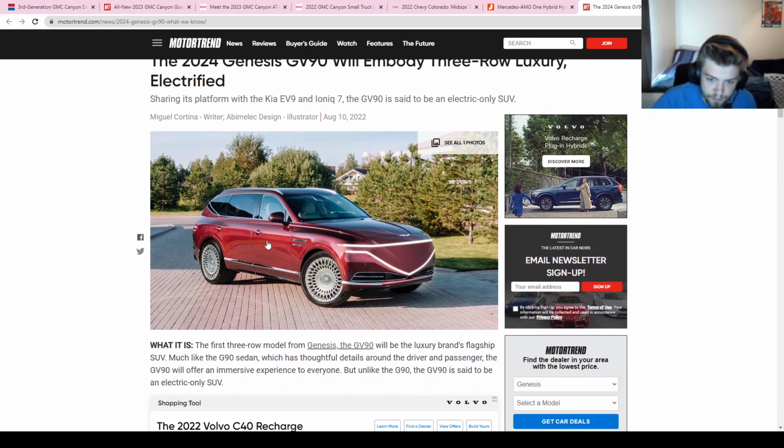Sounds like it's going to be a little expensive for me. I doubt I'll ever get one. But Genesis has been going crazy. Kia, Hyundai, Genesis, obviously is their luxury brand. They're going crazy, and this just shows that even more. So we'll see what else they come out with in the future. I'm really excited, but that's going to be all I've got for today.